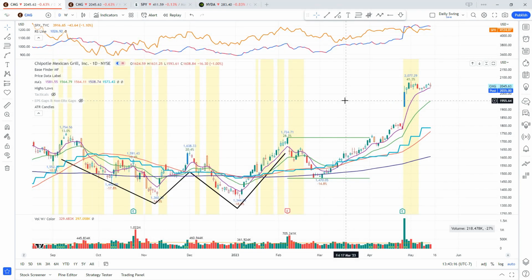Okay, so now we have the indicator pulled up. Quickly, let's go over what it does, and then I'll walk through this example. So these areas where the background is shaded, that is when the short-term ATR value is greater than a longer-term ATR value, showing that near-term volatility has increased.